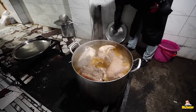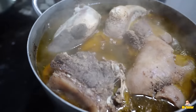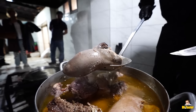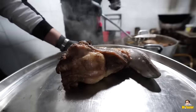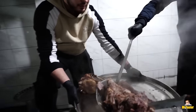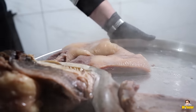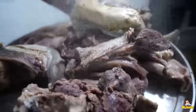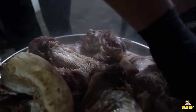Look amazing. So it's the tongue and the whole head. Wow. Oh, big tongue, amazing. So he's taking the bones off.